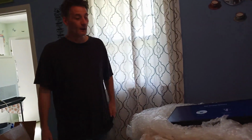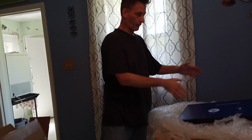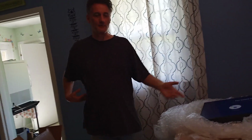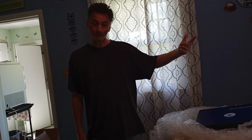Now, as far as how much I actually paid for this, the original monitor, as I said, was just the monitor. It didn't come with any of the other components. That was $300, and it was used, and that came damaged. So I got a refund. This one comes with everything. I paid $400 for this, and that's about it.